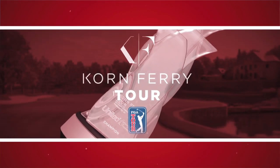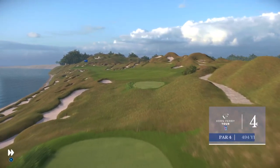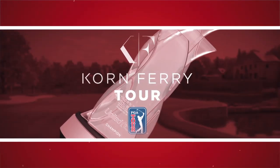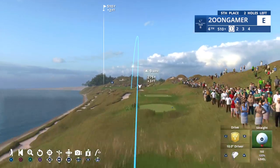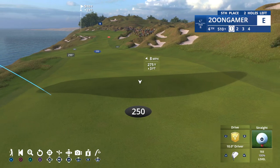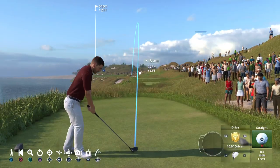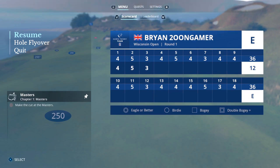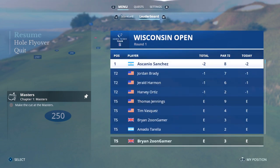Well, here we are at the par 4 fourth. It's a shade under 500. It is the hardest hole on the golf course. Why? Well, Pete Dye's playing mind games. If I go on to, dangerously toward Lake Michigan. Again, mind games from the mastermind, Pete Dye.